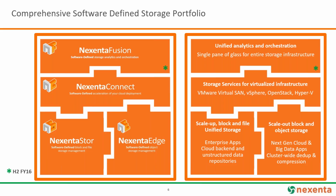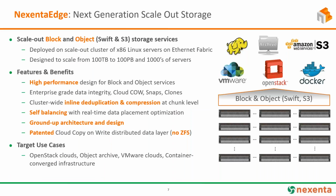Today I wanted to talk about Nexenta Edge in particular. So if you switch to the next slide, I have a high-level overview of Nexenta Edge. I mentioned it as a scale-out solution, and it's really based on x86 servers. I think of it as a 2U or 4U server with direct attached storage, so disks and SSDs in the server, with networking attached. We support 10 gig networking, for example, 10 gig and above. Many of these servers are connected together to form a cluster. That cluster then provides storage out to clients.